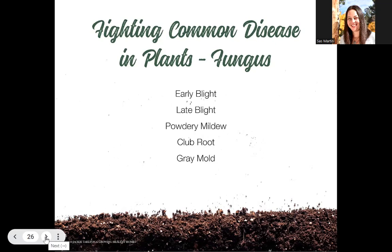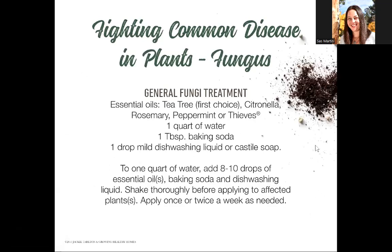Gray mold affects many plant species, most notably grapes and strawberries. It spreads super fast, especially during damp and cold weather. So definitely watch out for those things. Fighting common disease in plants: fungus.